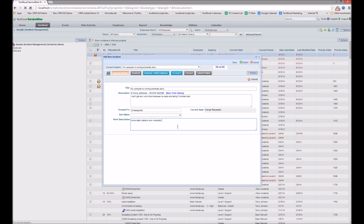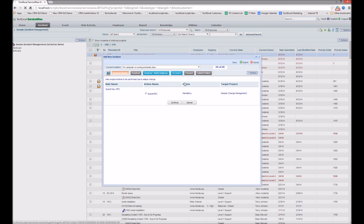All right, so the help desk team will put in a brief work description here so that change management knows what's happening. So we're going to hit save here. And what you'll see here is that step where a new change gets created in change management. You can see right here, by clicking that action request change, we're going to generate a new RFC right into the change management project from incident management. So I'm going to hit continue here.